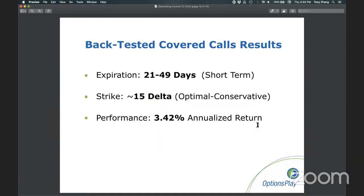So with that, just to sum up everything, in terms of back-tested covered call results, in terms of selecting an expiration date, you definitely want to focus more on the short term, because of what we talked about, the fact that short-term options really allow you to maximize time decay, which is working in your favor when you're selling a covered call. When you're selecting a strike price, select roughly a 15 to 20 delta. A 15 delta covered call is a good starting point, somewhere between optimal and conservative.